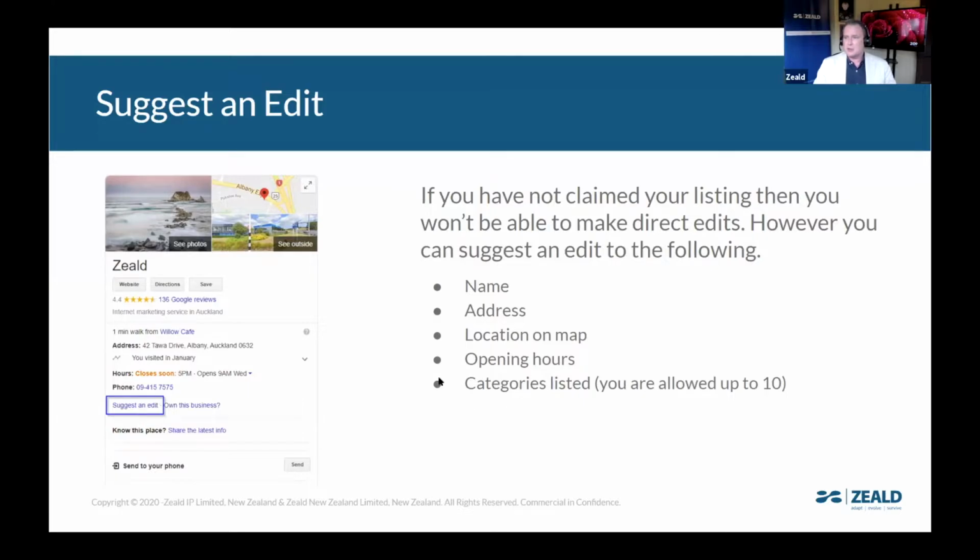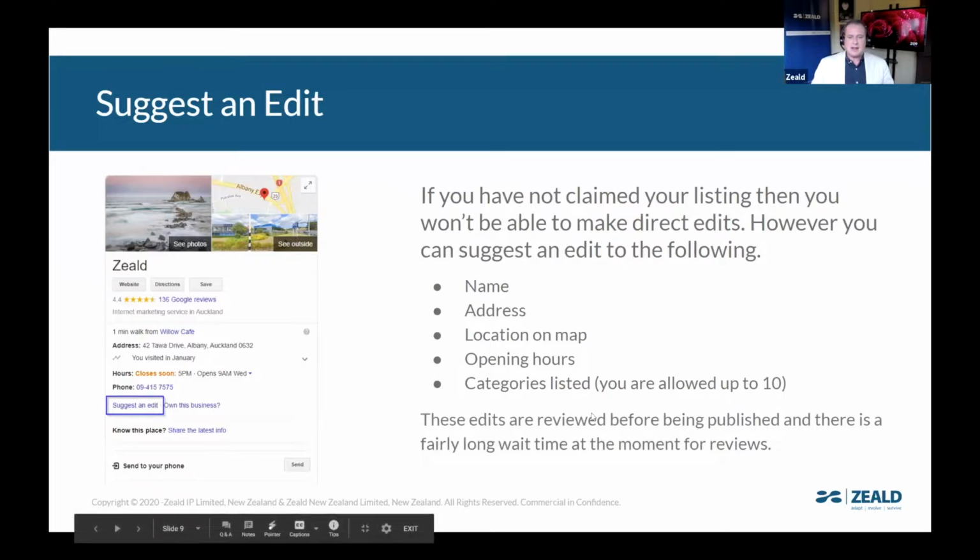Now, I'll go into that in a little bit more detail later, but the categories that you get listed under is quite critical to these systems to make sure that you're appearing on those industry searches that I talked about before. So these edits are then reviewed by Google or someone from the local guides community before being published.